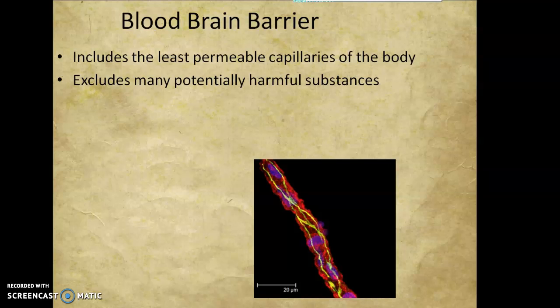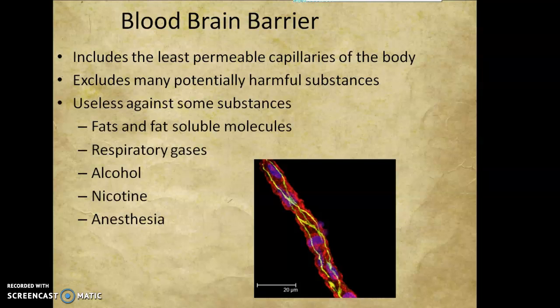Okay, so for example, if you have a headache and you go and take an Advil, that Advil is not going to go up into your brain and make your brain numb. Instead, it's actually going to go to the areas that are in pain at that time. So it excludes a lot of things, especially the amount of urea and other wastes, like nitrogenous wastes. It prevents those wastes from getting to our very important brain.